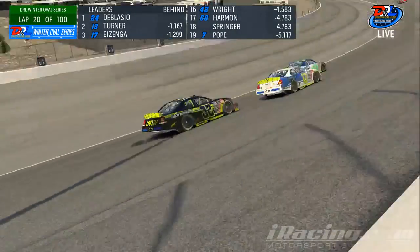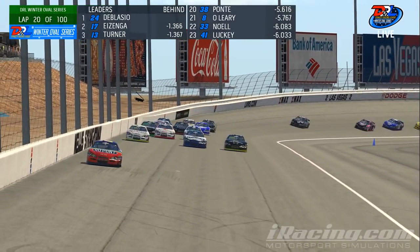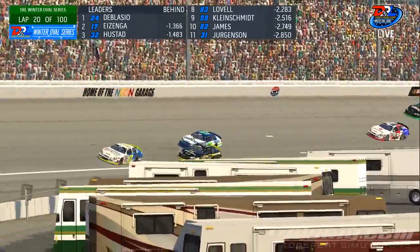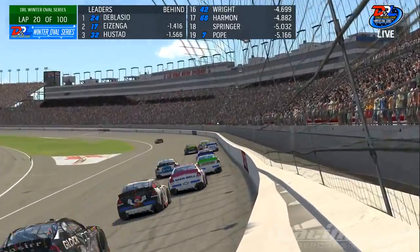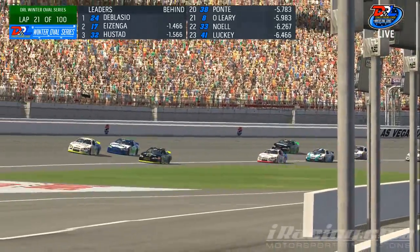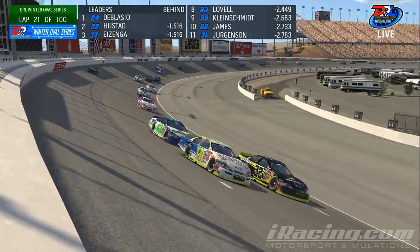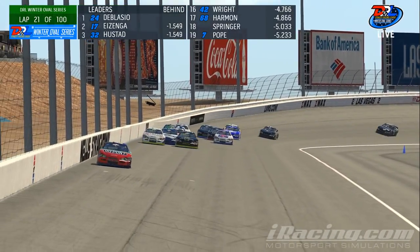Well, as long as these drivers continue to do battle back here in the back, he's going to continue to pull away. You really got to do some drafting here if you want to catch the leader. If you keep racing 3 wide like they're trying to do here up front, you're going to slow the momentum down. You can't get all the speed that you want if you're battling another car. If you can just hook up with somebody and just ride, you can gain that much more momentum going into these turns. But it looks like Wade Hustad is not going to settle for third. He's going to try to get around Izinga and maybe try to run down de Blasio.